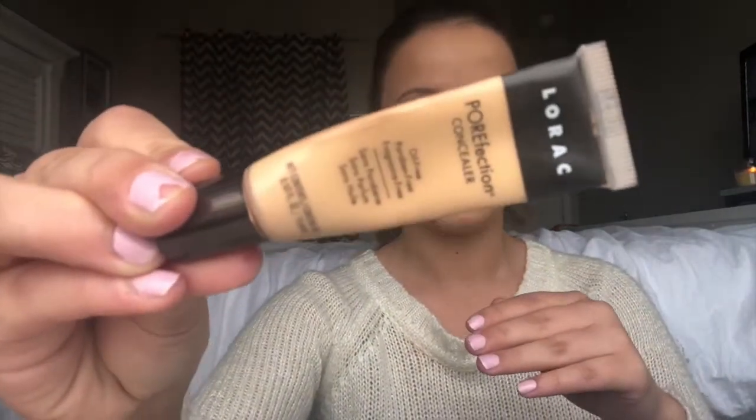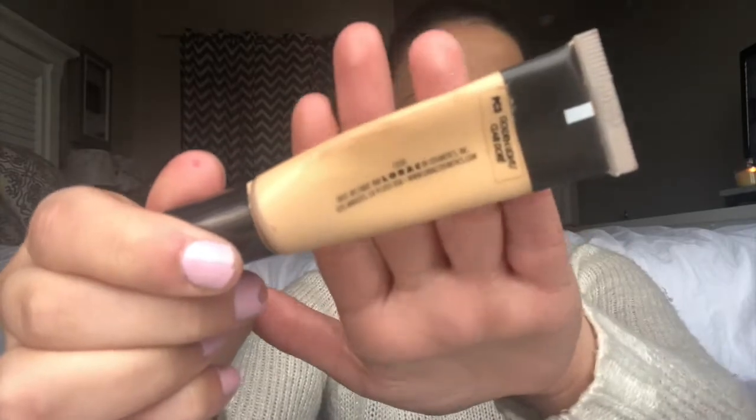And then I'm gonna go in with my concealer. The concealer that I use when I have a really long day ahead of me and I know I need it to last all day long and give me a great amount of coverage actually is the Lorac Porefection concealer in the shade Golden Light. I've used this forever. I really, really like it.